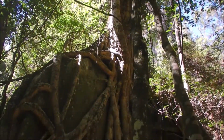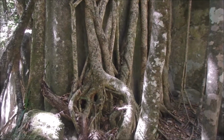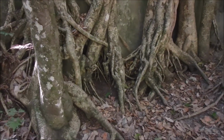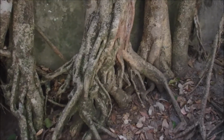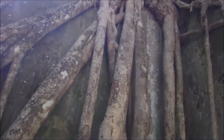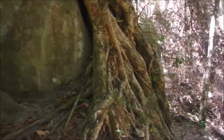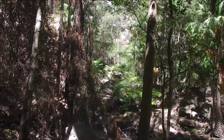It's growing on top of a big block of sandstone, and its roots are just about wrapped right around the sandstone. But the interesting part with these roots are where they actually cross over each other, they meld together. They actually grow together and form one big mass rather than two separate entities. You can see that very clearly in a lot of places through here. There's some very, very beautiful old trees in the Carnarvon Gorge area, but this is probably one of my favourites, I think.